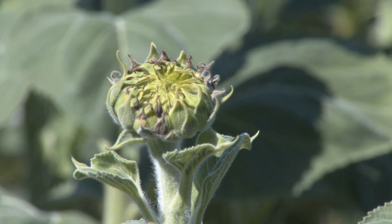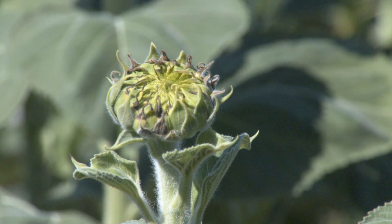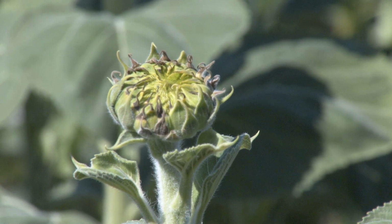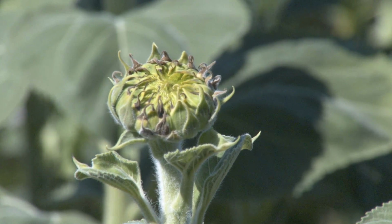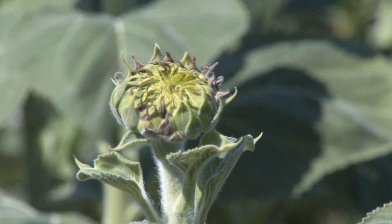This field of sunflowers was planted the 3rd week of June, and it'll be harvested in October most likely. There's a lot of flexibility in the timing of planting, from mid-May through late June, and still with the opportunity to have a crop, so it provides a lot of flexibility for a farmer producer to work that in.